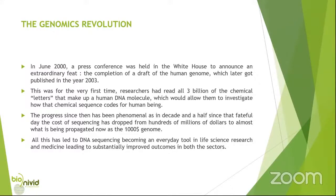Now, this experiment acted as a precursor to all the developments and advancements that took place in the field of genomics and sequencing technologies in general. And in the current day and age, this technology has become an integral part of all the modern research that is happening in the life science sector.